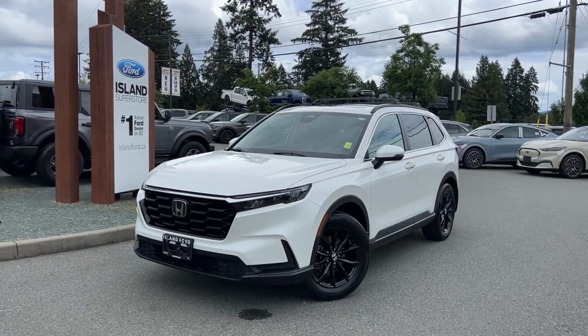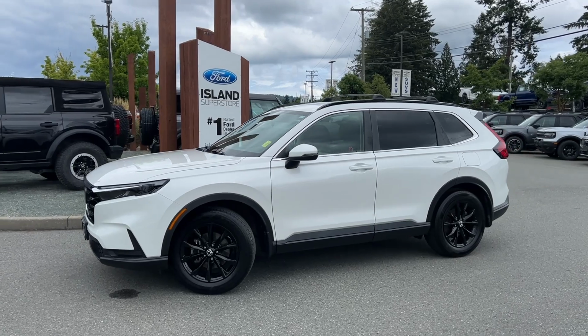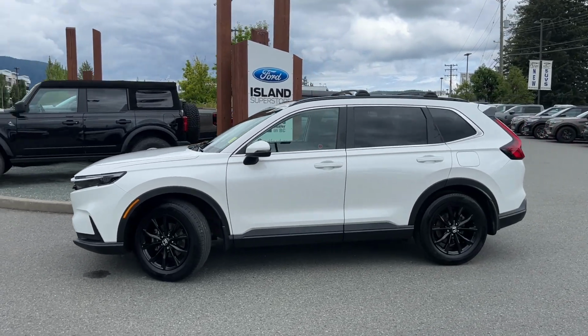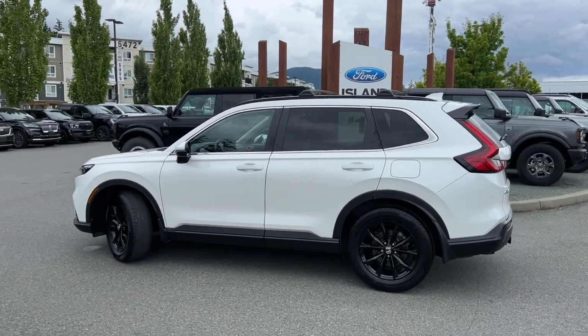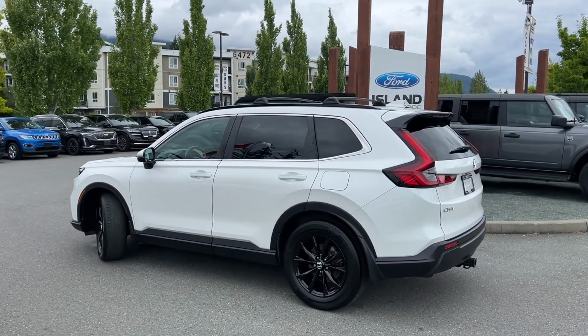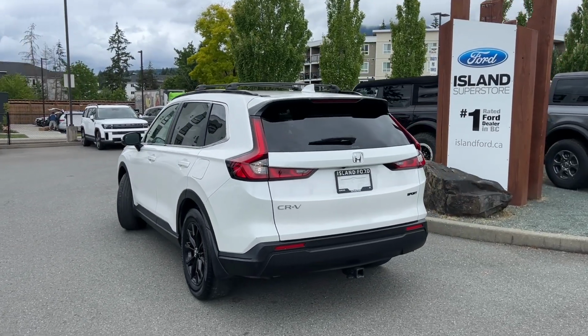Good day to drive, especially in this 2025 Honda CR-V Sport with white exterior, black interior, seating for 5 with 4 doors. It has a 1.5-liter 4-cylinder engine paired with an automatic transmission, and it's all-wheel drive. Desirable features include moonroof, winter package, trailer tow hitch, and more features to see.